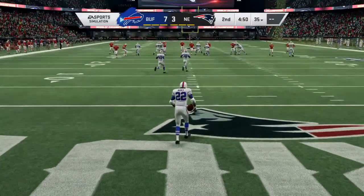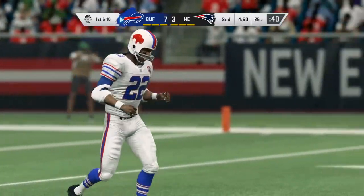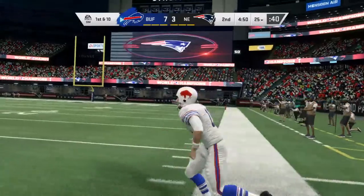That's fielded in the end zone, and no run back here. This will be a touchback, and it comes out to the 25-yard line. Football going back to the Buffalo Bills.